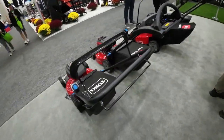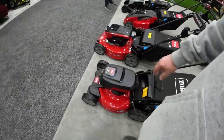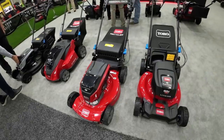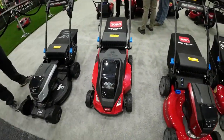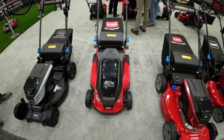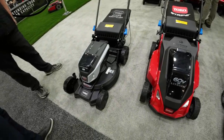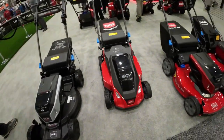I've got some videos on that. Still got to get the 2-stage out of the box and show that to you. They now have 4 21-inch walk-behinds. They have the one with the speeds. They got the one with the personal pace, the recycler. They have a new striping mower, which looks really cool. It gives you a nice clean stripe that most people like. And then the super recycler.